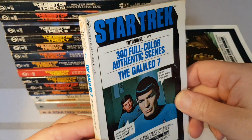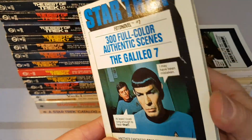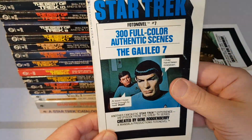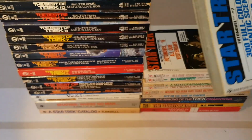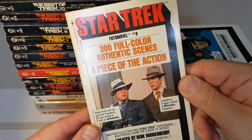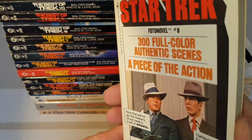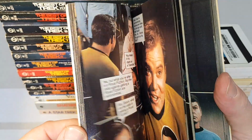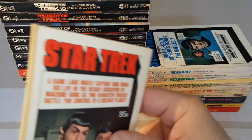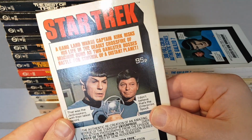Number 7 was appropriately the Galileo VII, another one of my favourites, sort of a ship in a bottle episode. Quite like that, having Spock and Bones having to sort themselves out. Piece of the Action. And once again, I loved this as a kid. Not so keen on it now, it's a bit cliche, but still great. Filmed on the Paramount backlot there.